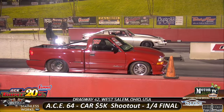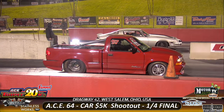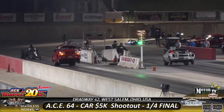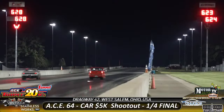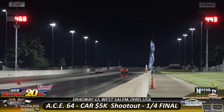Nick Sade, left side dialed 628. Chuck Griffith, Chuck's Auto Body in the right dialed 624. This is your quarterfinal round of your 64 car elite shootout. No time run, no buyback. Nick Sade, 003. Turning it on to go dead four. Seven total for Nick. Chuck was 30 off the tree, and that was it.